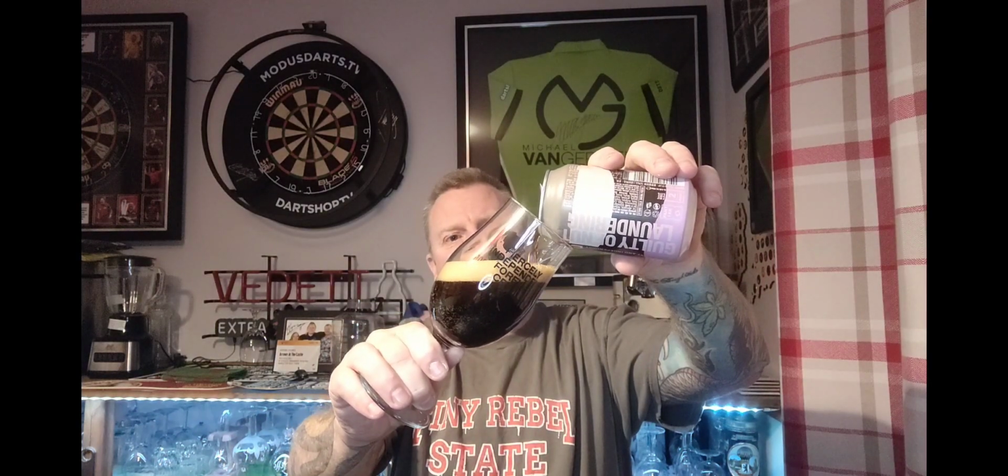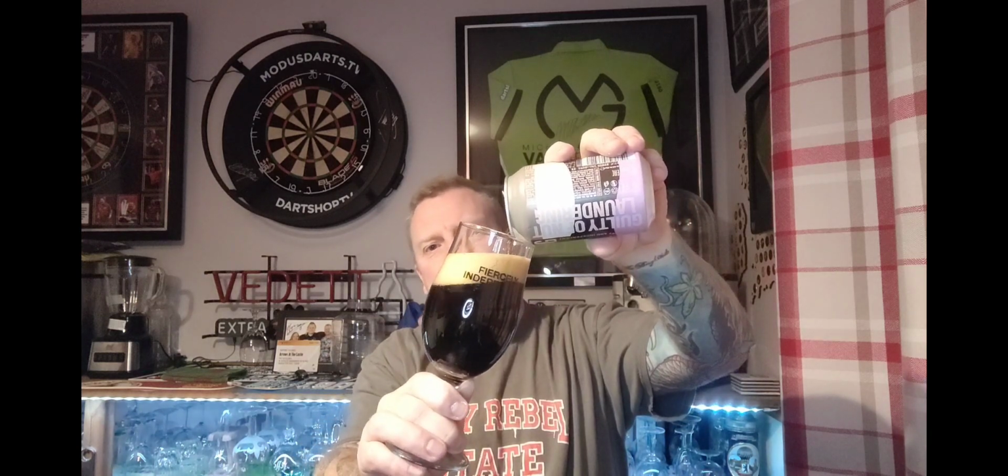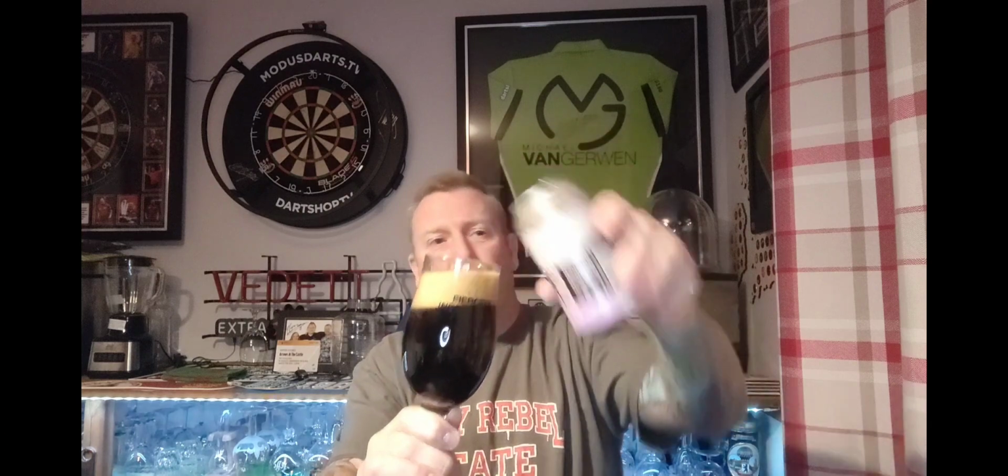Only took it out the fridge about half hour ago, so whether it's going to be too cold ideally for what it is, I don't know, but we'll see. Brewdog are known for doing better dark beers than they are light stuff, so I'm hoping it's going to be nice. Probably going to be full of adjuncts as well, really, for £1.15.